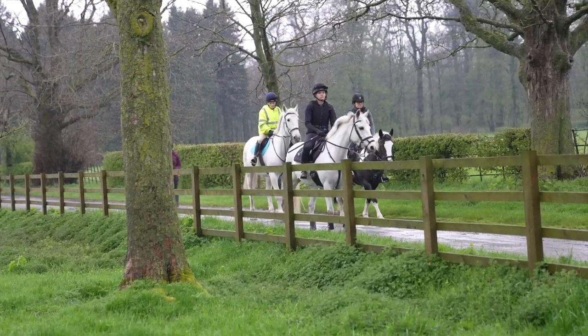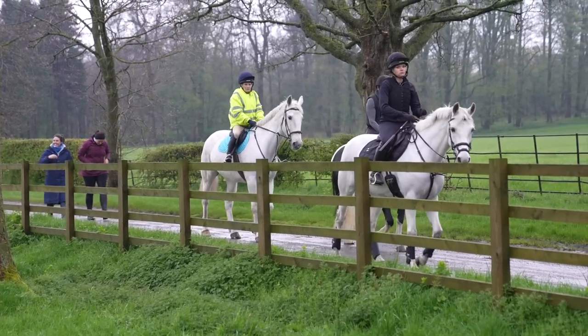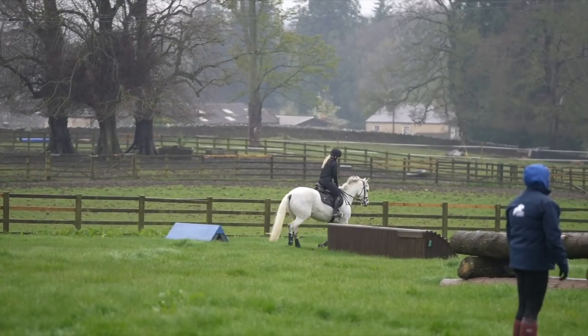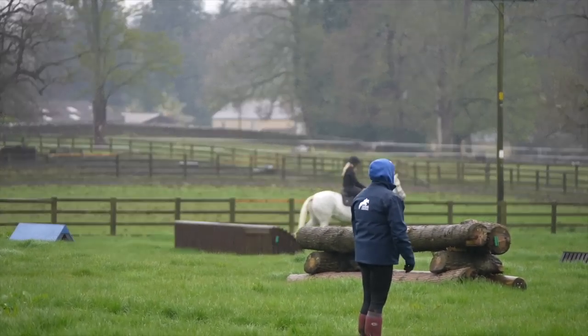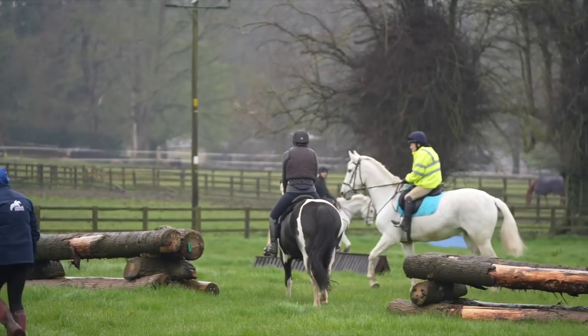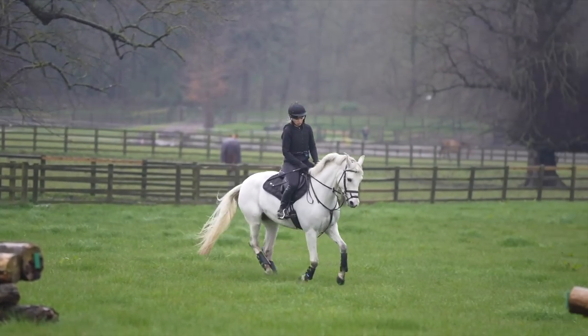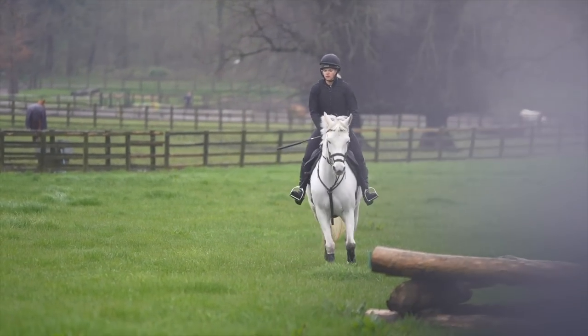So then me and my group, who I will be riding with today, made our way to the cross country field. Here at Dennis Eventing, they have some incredible facilities, including a full cross country course. They actually do events here as well. If you are interested in the camps or any of the competitions coming up, I'll link their Facebook page down below and you can find out all about it.